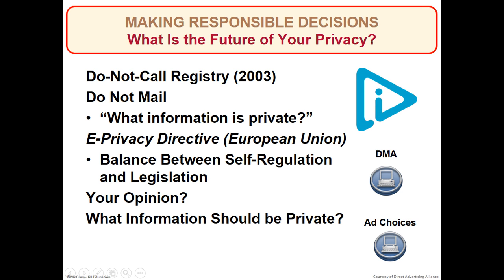You probably heard about the do not call registry. Okay, basically that is an obstacle to direct marketing. If consumers register their phone number with the national do not call registry, the marketer cannot call them. If you're in the European Union, there's the e-privacy directive. Okay? So what do you think about that?